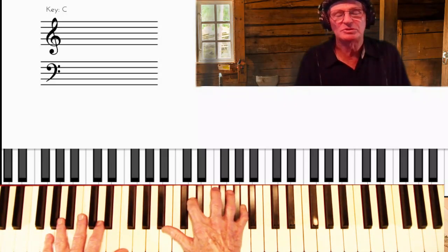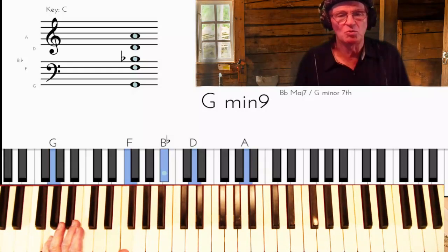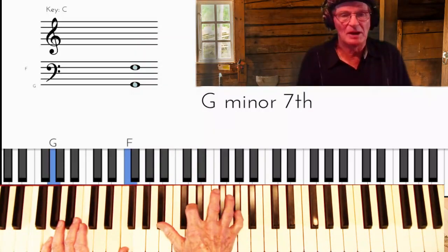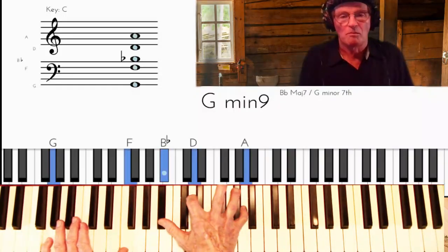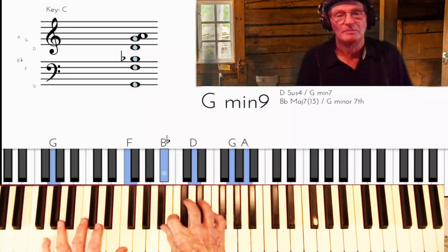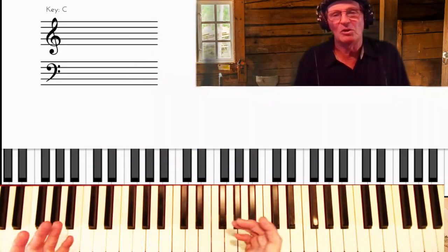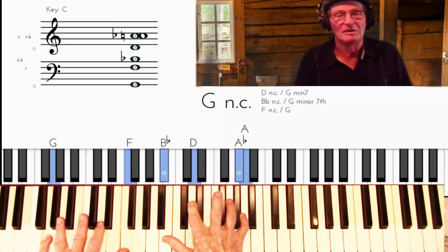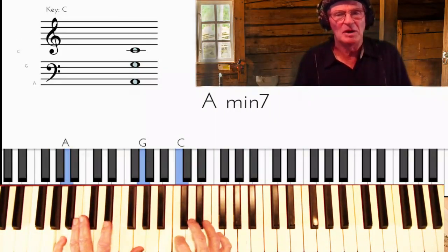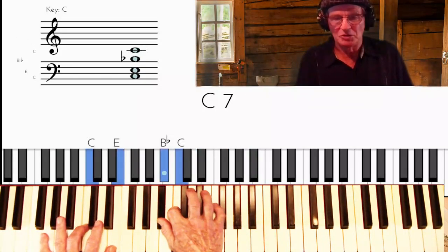So Sunny Gets Blue would be this. Now you see, there's the 1-7. I'm not adding the third, the fifth, and the ninth. And going to the 1-3 here. I don't always use that chord, but I'm using it now for illustration. I usually use an A minor there, but I'm going to just use the chord to show you the example.